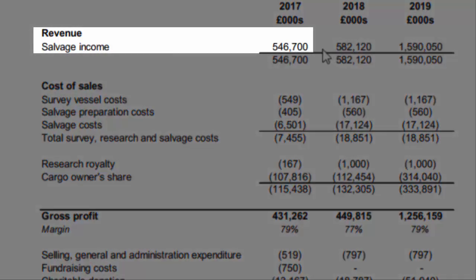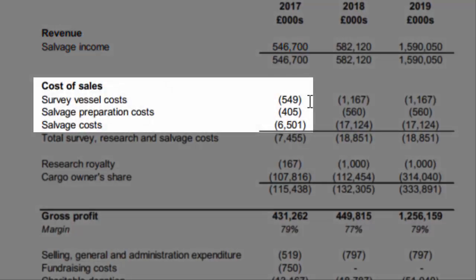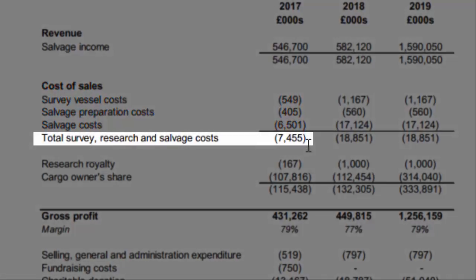Salvage income. So this is the total income generated from the salvage. This is in thousands of pounds, so this is £546 million we're talking about here as the total salvage income. We've got the cost of the survey vessel, that's 549,000. That's already been done, by the way. The surveys have already been done. The salvage preparation costs to get ready for the salvage, 405,000. The actual cost of salvage, 6.5 million. So the total cost to salvage the gold, 7.455 million.